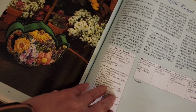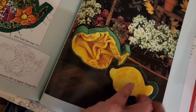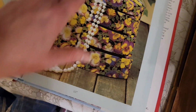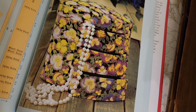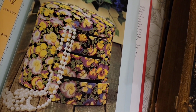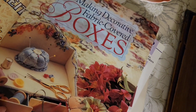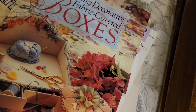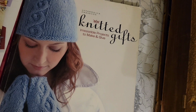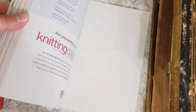Oh, it's gorgeous. Nope, I didn't even show the little teapot. Oh my goodness. Oh, and then this jewelry box was the other one I found. Isn't that fantastic? So really, really cool boxes in here. And that one is $5. And then we have knitted gifts. This is a $4 book.